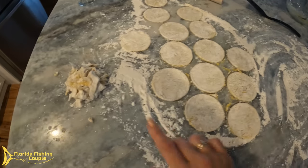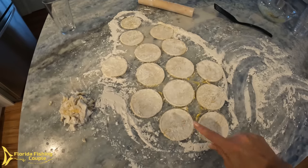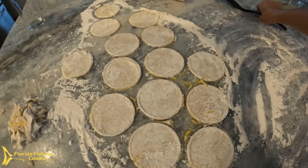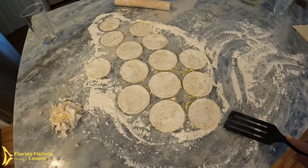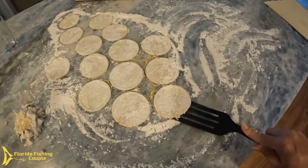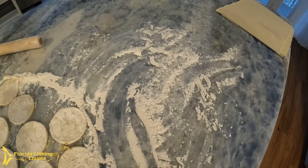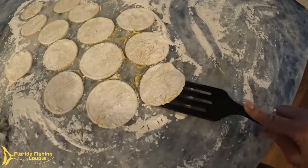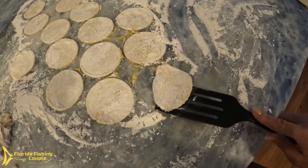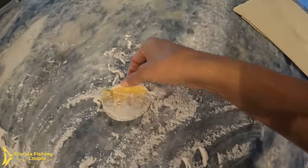And here's what we have. You see the extras over here. We could re-knead this and roll it out if we need to. We have 14 total. I always like to have an even number. Sometimes it works out that way, sometimes it doesn't. So what we're gonna do now is we're gonna lift these up gently. And you'll see I've added some flour over here because we are going to lift these ravioli shells, if you will, off the counter and move them over here so that they can rest.